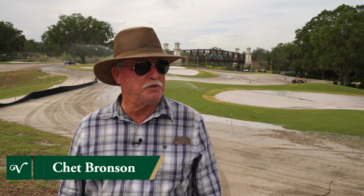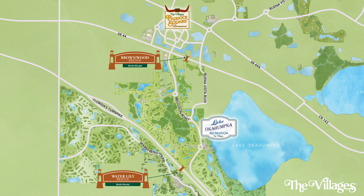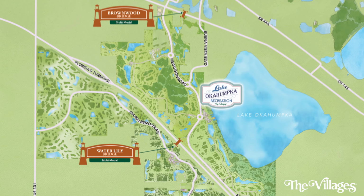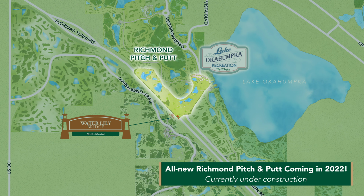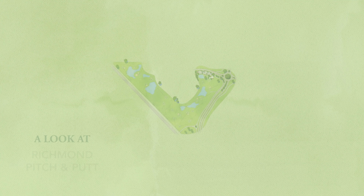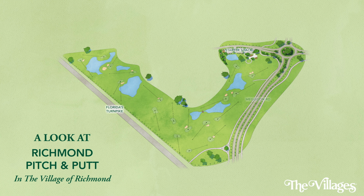Well, we're out here at the Richmond Pitch and Putt, trying to do a little bit of grassing. Richmond Pitch and Putt is right beside Water Lily Bridge that goes over the turnpike, right alongside Meggison and Burgess. And it's also right across the street from the Okahumpka Rec Center.